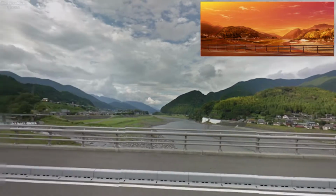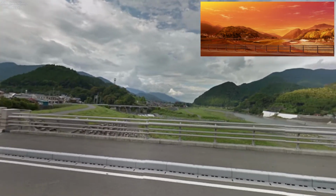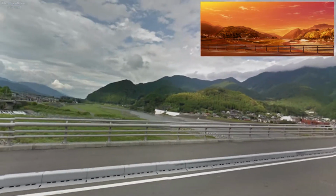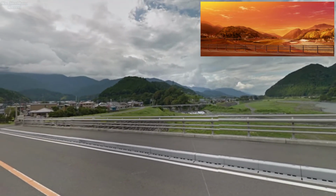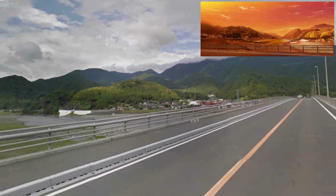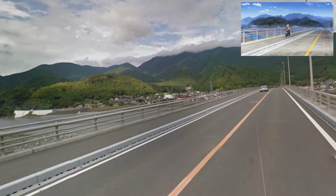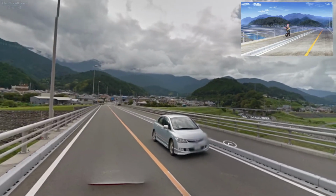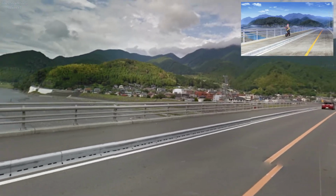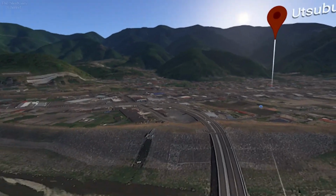Street view. Let's see. Not 100% sure. Let me double check the screenshots I have. Alright, so yeah, that's the little small bridge on the left in the back, and all the various hills and whatnot. Nice. Alright. Next stop, Abouna Station.